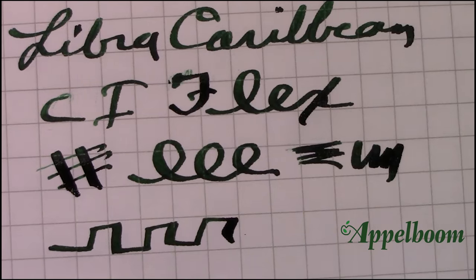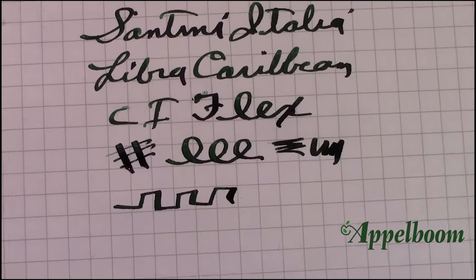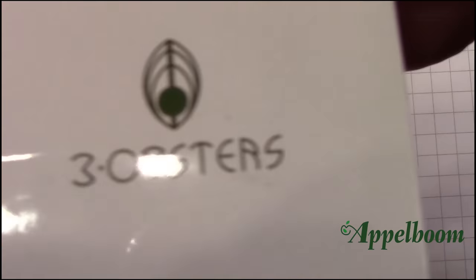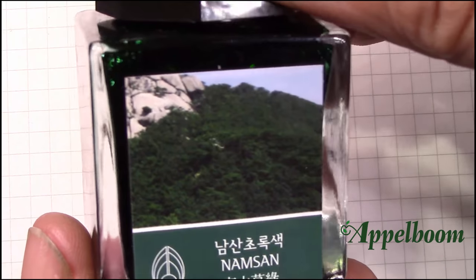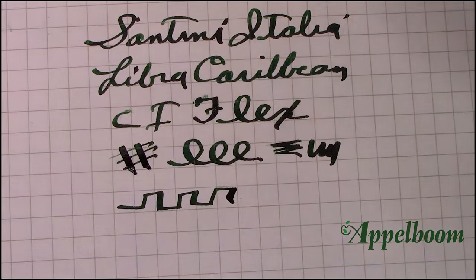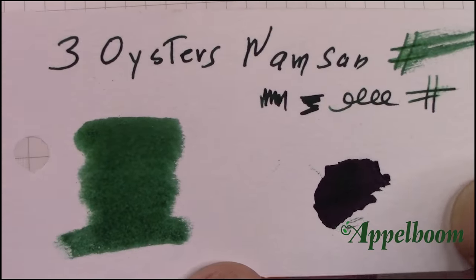And to me, a pen is only as good as the ink and the paper that you use with it. So this is the ink that's in there now. It's from Three Oysters is the brand. The very interesting bottle. I think it's important to show the ink with the pen. Also show a color card of the ink.